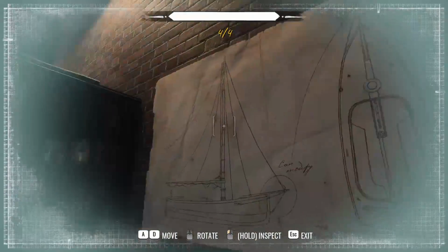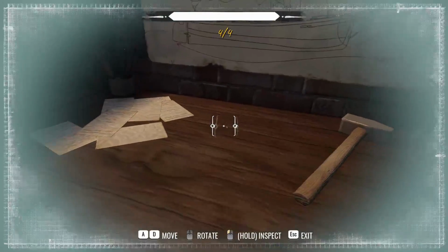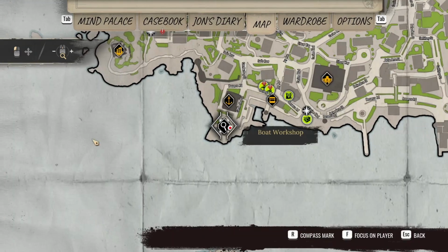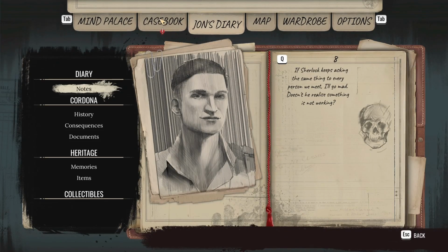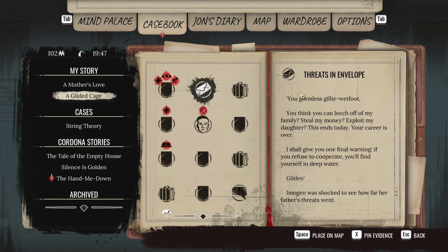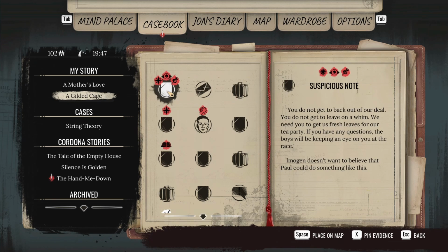I don't 100% know what else I found here because there were 4 things, and that's only 2. There was a third one that's a note. Let me bring up that note. Oh, that was the other thing I found. Okay, so the first one I found was this suspicious note.